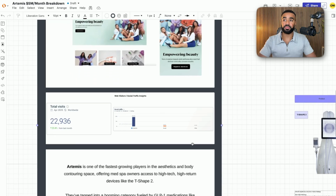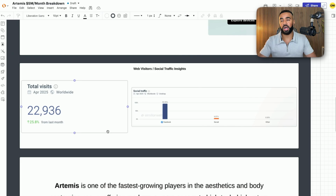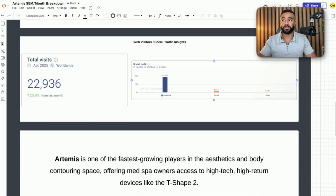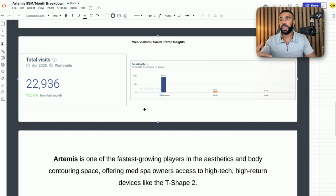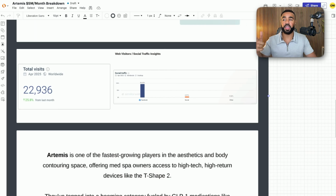Now, what's interesting is that this business doesn't even get that much overall web traffic, right? Here you can see insights from SimilarWeb, and it's showing that they get basically like 22,000 visitors per month, and the majority of their traffic comes from Facebook ads. Now, I actually have additional insights on Artemis, and I can share a little bit of the back end because I have some additional context, and so I know that for a fact they are doing pretty well. And it's always interesting to see that a business doesn't even need a high volume of web visitors to be doing super well.